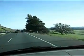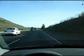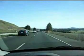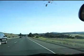I'm sure that there's lots of beautiful locations and nice, beautiful scenery along the roads in your areas, and I would like to challenge you to produce environmental videos of your own and post them up here on YouTube so that we can have an idea of what it's like around where you live. See the valley stretched out in front of us there? It's really beautiful. Very beautiful. Very idyllic.